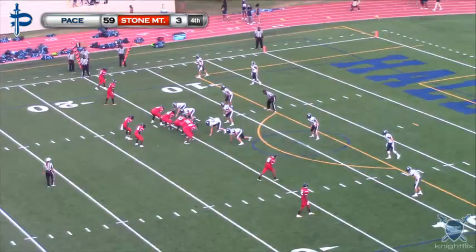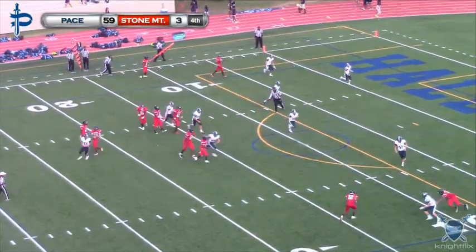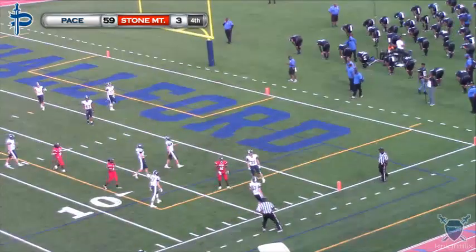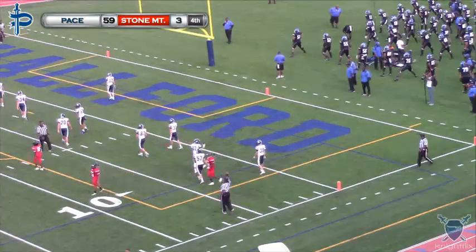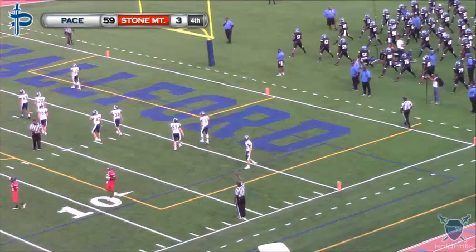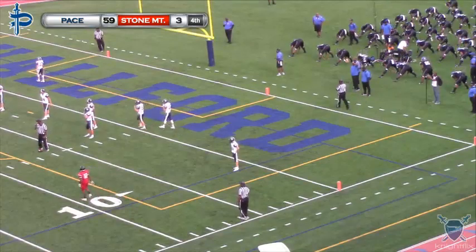The clock is not running for some reason. Screen pass. Litt finds Litt. And Miles Litt will dive forward to the 6-yard line after the pass from, I'm assuming, his twin brother Mason Litt. They had the same last name, same grade. Makes sense.